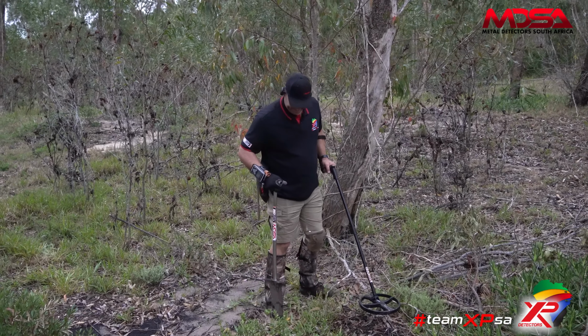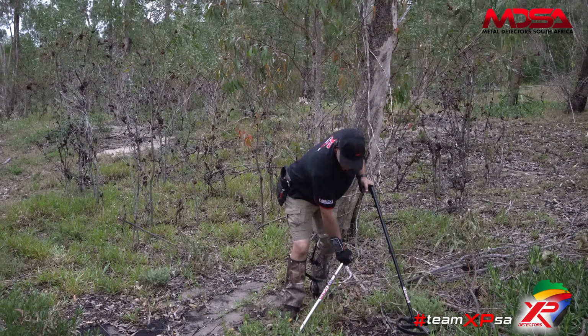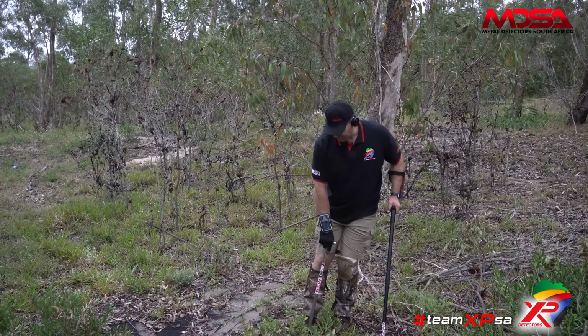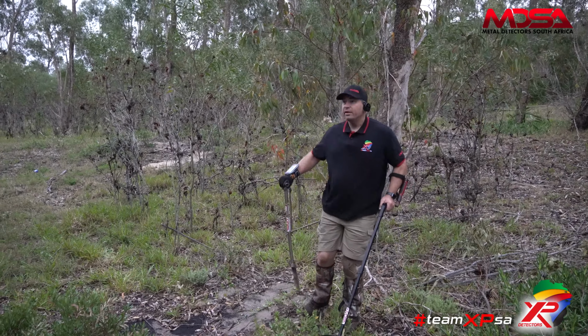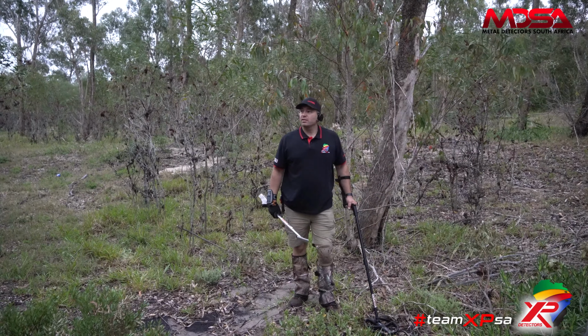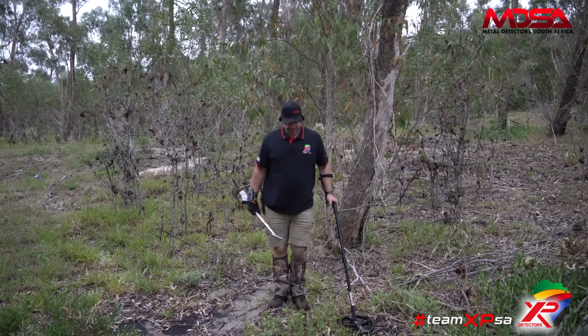Morning, guys. This is day three of our hunt here in the Eastern Cape. For two successful days, really awesome days. The weather's come in a little bit today, so overcast, a little bit of drizzle, but that's not going to stop us.